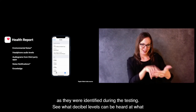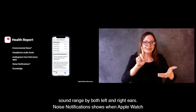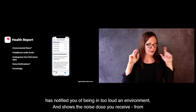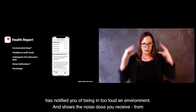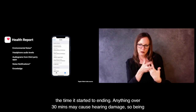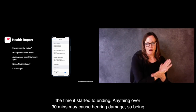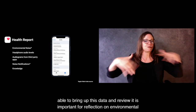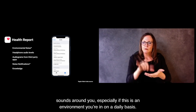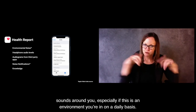See what decibel levels can be heard at what sound range by both left and right ears. Noise notifications shows when Apple Watch has notified you of being in too loud an environment, and shows the noise dose you receive from the time it started to ending. Anything over 30 minutes may cause hearing damage, so being able to bring up this data and review it is important for reflection on environmental sounds around you, especially if this is an environment you're in on a daily basis.